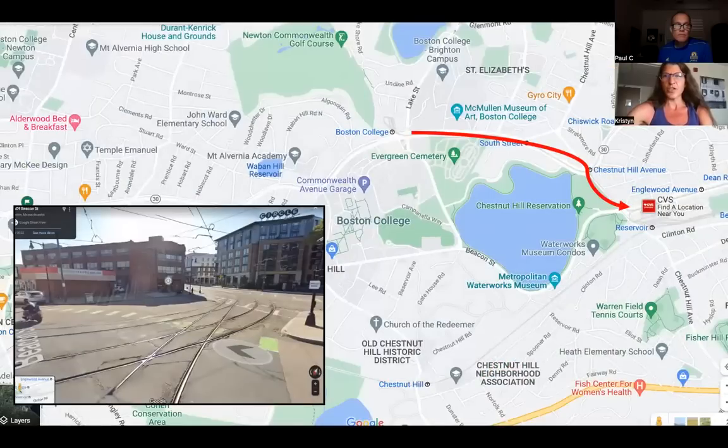This is a picture of what I was describing before in Cleveland Circle. So you pass Boston College, you go by the cemetery there. It's going to be on your right-hand side, and a little pond. And then you will come down a hill. This is again downhill here, and you make a left-hand turn.